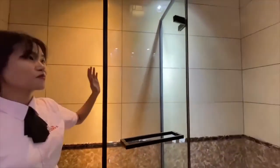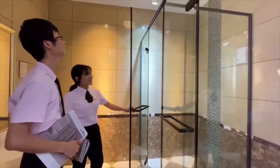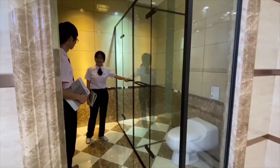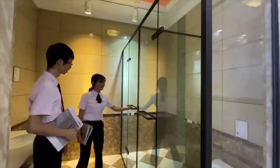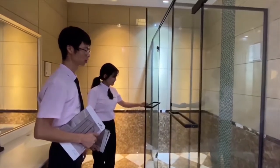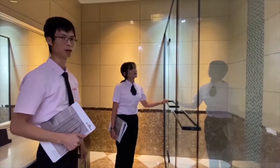Wow, this shower enclosure is 2,200 millimeters in height. I very love it. Yes, so very high. Oh, totally, I very love this very long handle. Yeah, this handle is 318 mm long, and some customers even want longer handles, and actually we have many handles for your choice.